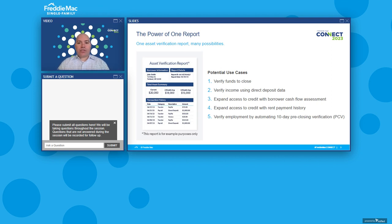So, Lewis, can you explain what's the power of one report? Why is it important and what's the technology behind it? Yes, absolutely. So the Power of One report uses AIM, that asset and income modeler, and it uses the asset transaction data from one asset verification report. So basically, you can think about it as bank data to automate several parts of the underwriting process that are required to sell a loan to Freddie.